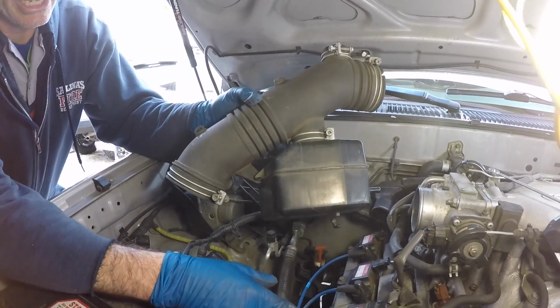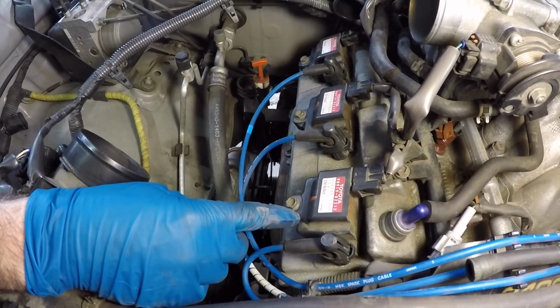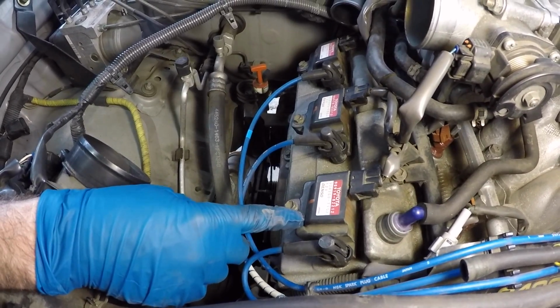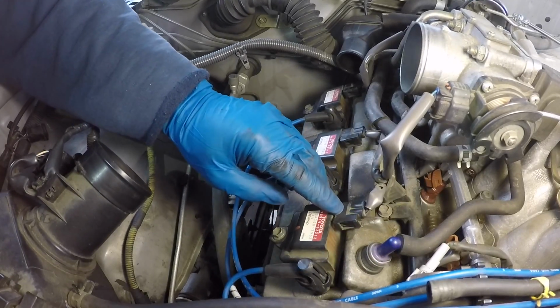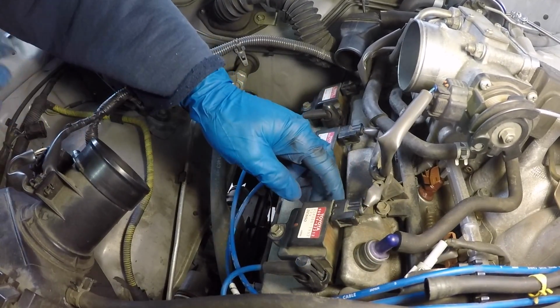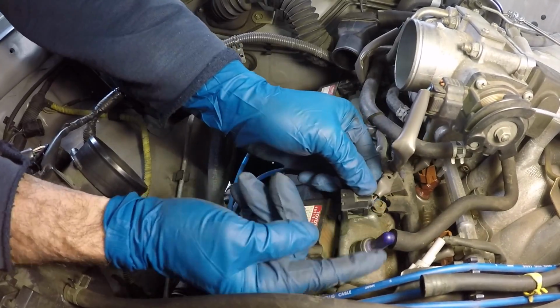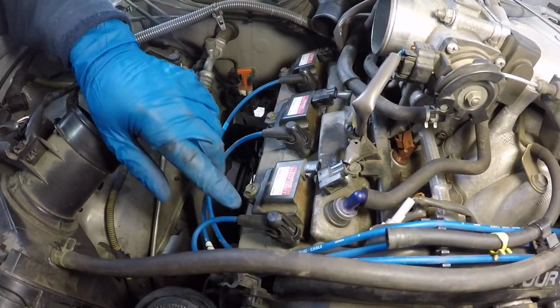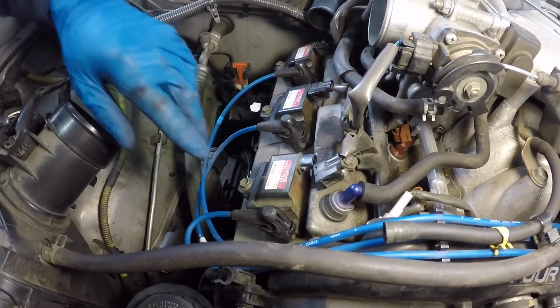And now you can see that we're able to expose all the coil packs, and we're gonna pull this coil pack out. So first thing I'm gonna do is disconnect the electrical connector to the coil pack. It's got a push tab right here. I'm gonna push it in and then pull back. So that's free. I'm gonna see if I can pull this coil pack out without disconnecting the spark plug wire that goes towards the driver's side.